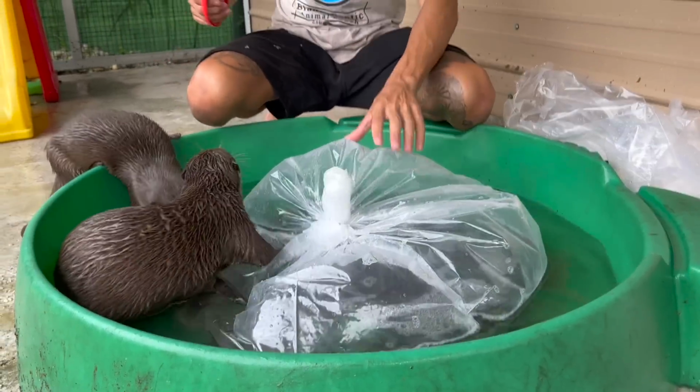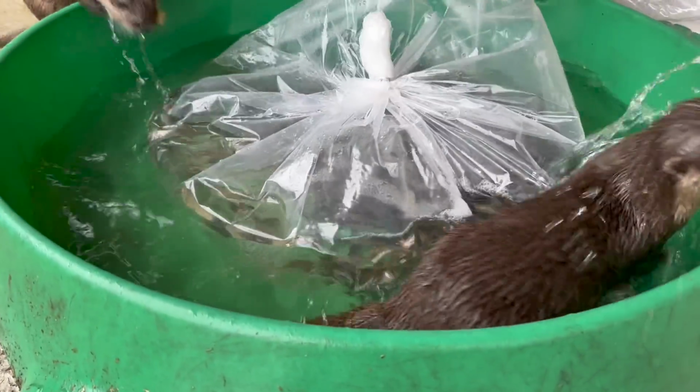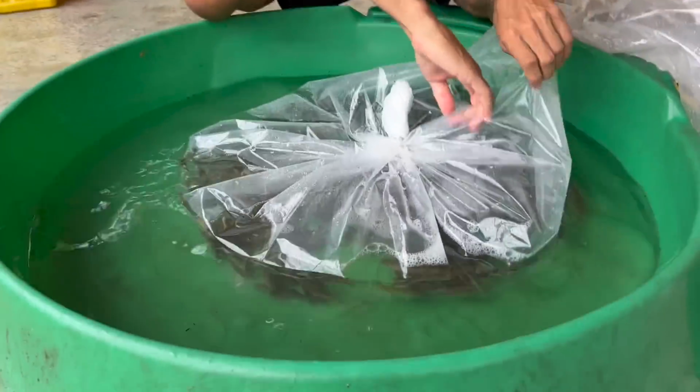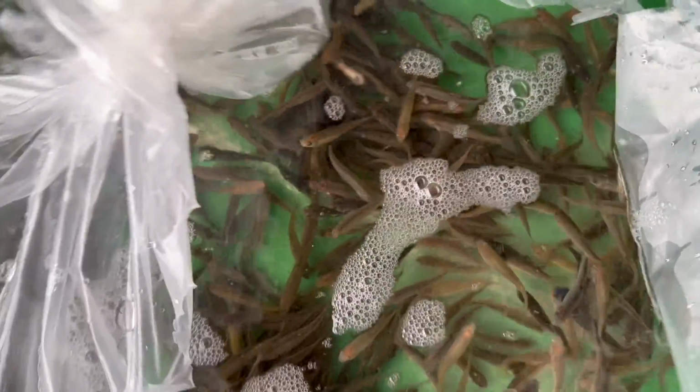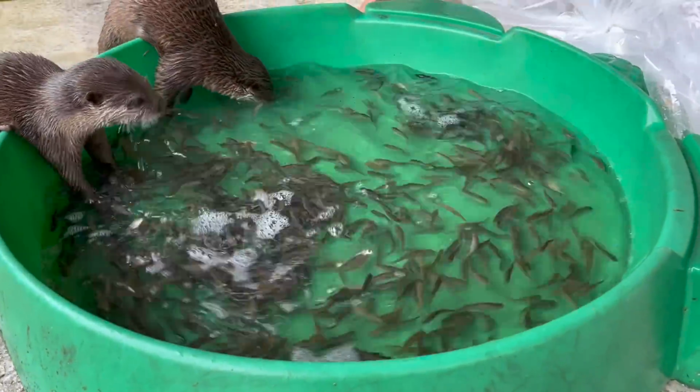All right, so now it is time to open this thing up. So here it goes, you guys. They don't know what to expect. They think they know what's inside of here. But come check it out. Come get closer, you guys. There are hundreds and hundreds of fathead minnows in here. Oh my goodness, you guys. Look at all those fish inside there.